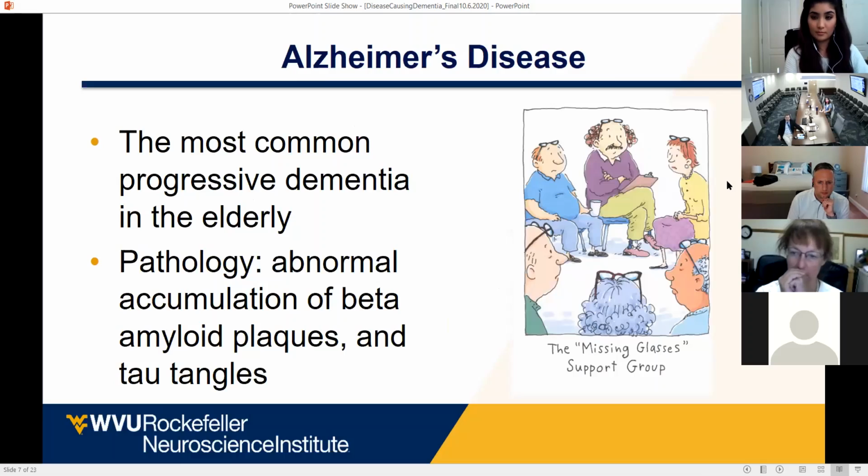So now let's talk about some of these different categories of dementia, the most common being Alzheimer's disease. So most common dementia that we see in the elderly, it is progressive. It usually starts very slowly and begins with minor forgetfulness.